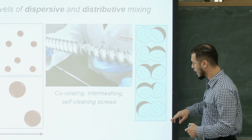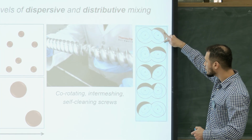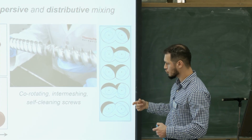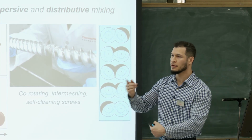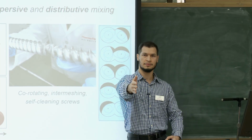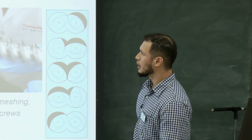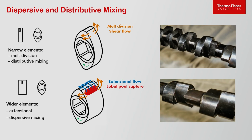So basically what happens is that the material is wiped from one channel to the other channel, and this creates a lot of mixing. So you are basically splitting material and recombining because they are moving from one channel to the other, the extruder is like in this direction. And how exactly does the distributive and the dispersive mixing happen in the screw?